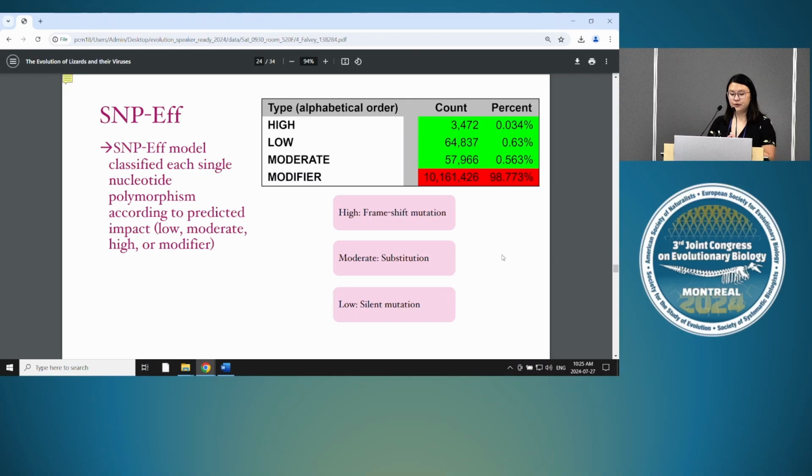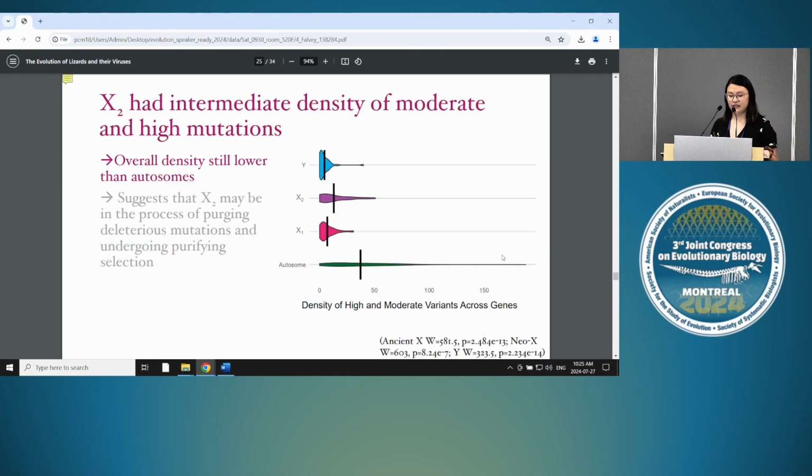But for our research, we wanted to look specifically for the moderate and high mutations. And so we found that the X2 had an intermediate density of moderate and high mutations. Overall, the density of these mutations is lower than that of autosomes, but it's still higher than both the ancient X and the Y. So that suggests that this X2 is undergoing the process of purging deleterious mutations and undergoing this purifying selection that we would see after it's accumulated all of these mutations.